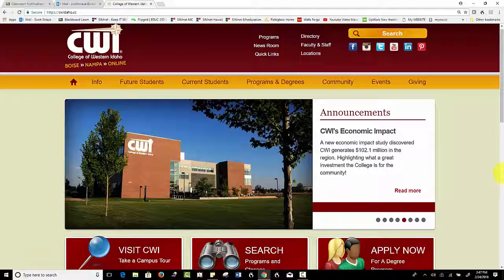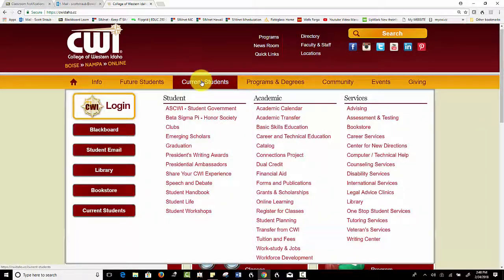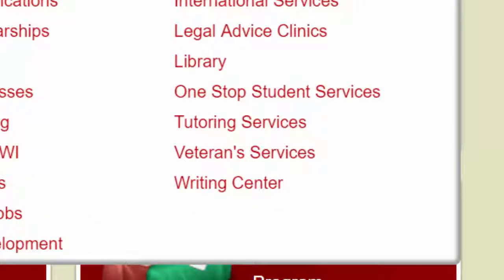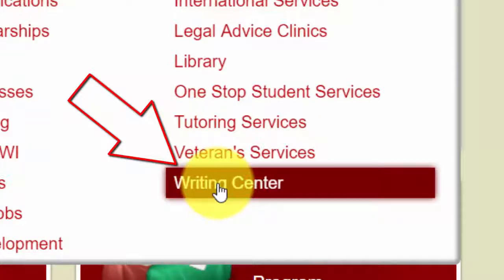of Western Idaho. Well, the first thing you need to do is head to the college's main page, and then click on Current Students, and please note that the look and feel of this page changes throughout the years as they make modifications and improvements. So look for the link that says Writing Center.